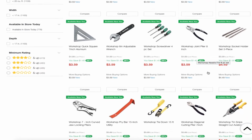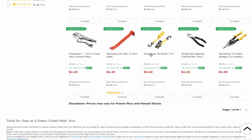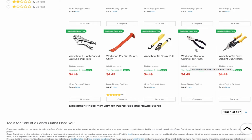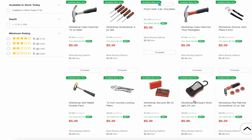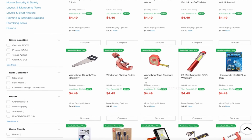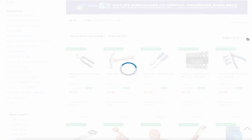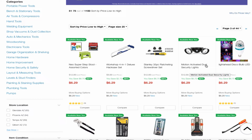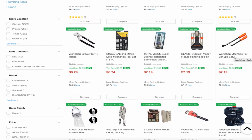You got a lot of stuff here. Speed square. Some more screwdrivers. Pry bar. Tie downs. Diagonal cutter, 7-inch, $449. This looks like a Harbor Freight light. Yeah, if you look around, definitely you can find some great stuff. Some motion security, dual security lights, $629. Workshop mechanic pry bar, 2-piece set, $719.